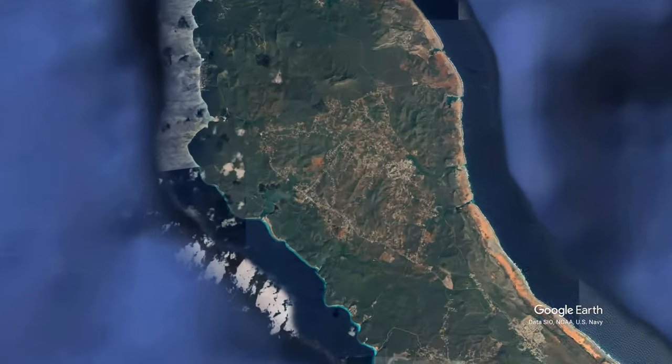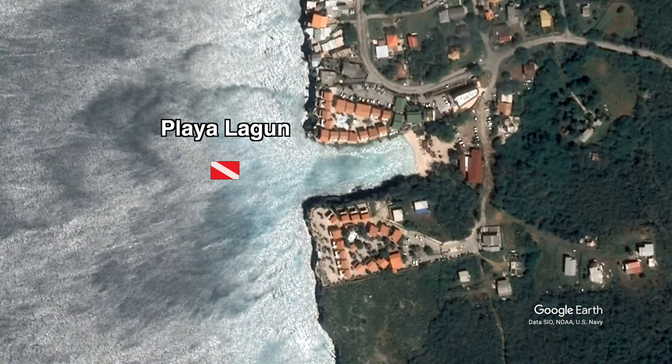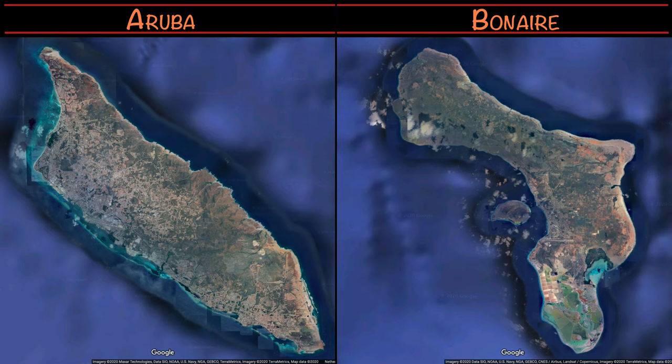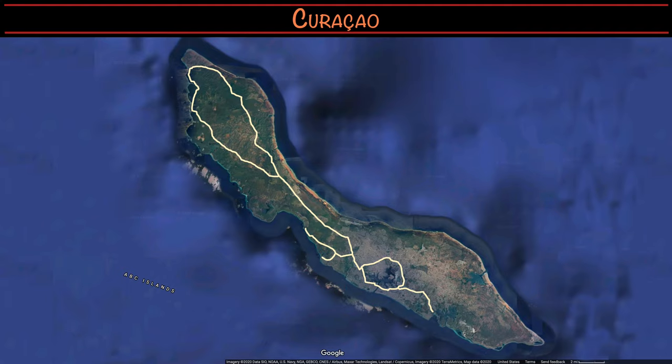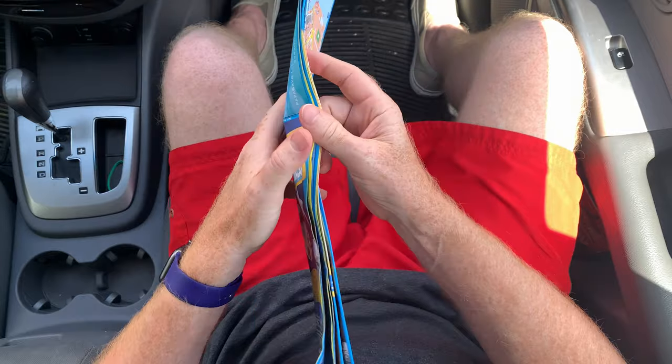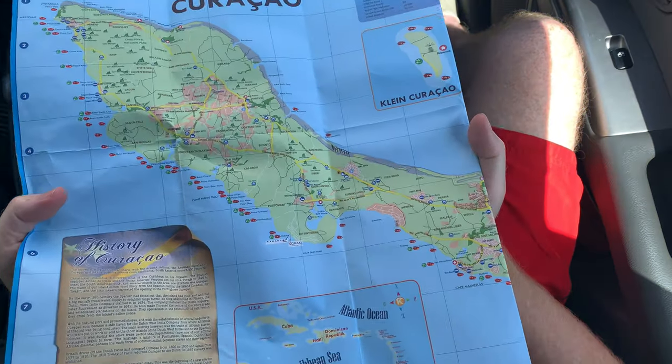Playa Lagun is located on the northwest side of Curaçao. Unlike Aruba or Bonaire, which generally have a main road traversing the island, Curaçao has quite a few roads that get you to different parts of the island. So directions for Curaçao dive sites will start from the closest main road, which should be easily found on any car rental company provided or downloadable map.